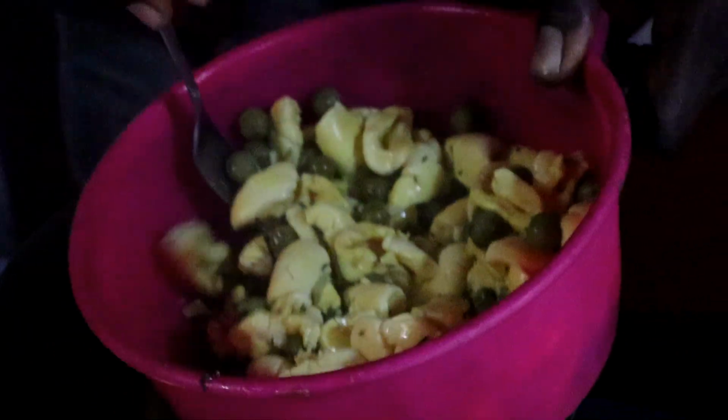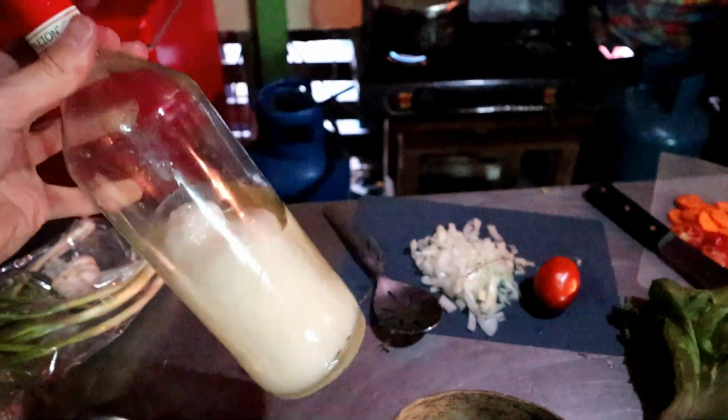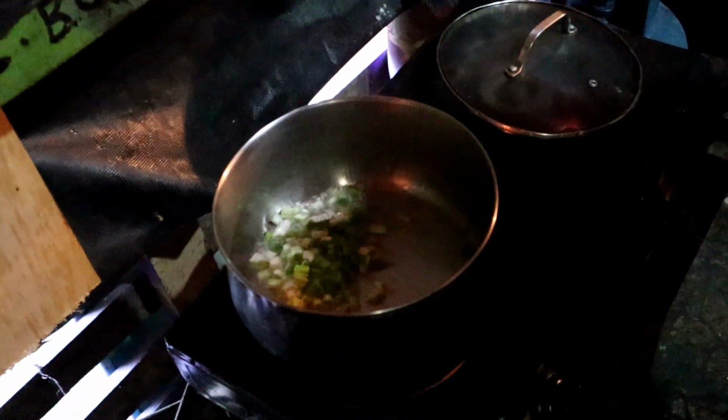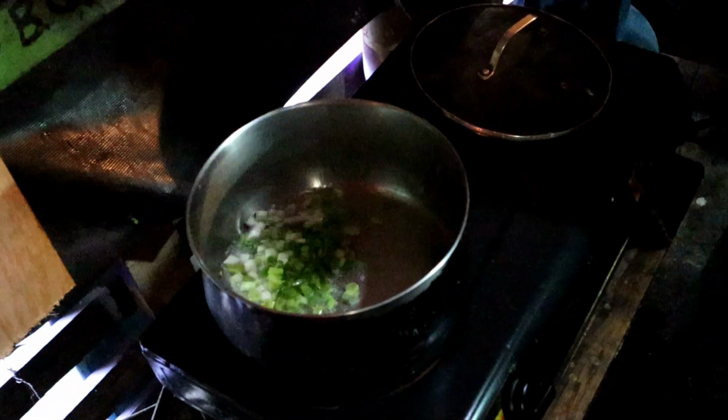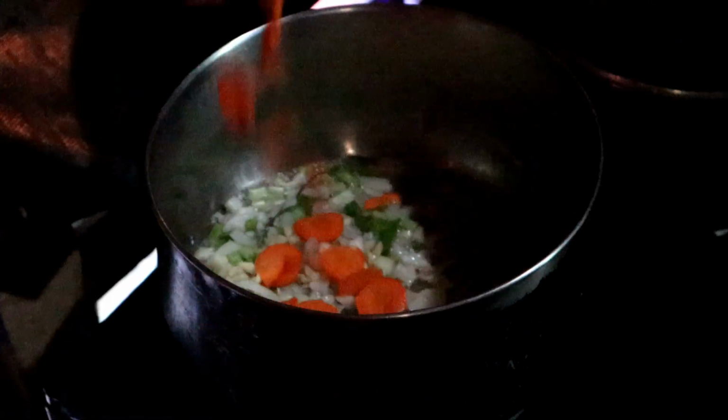So this is homemade coconut oil. It smells delicious. It smells like toasted coconut. Oh, that's really good. Smell that aroma. I can already smell the coconut and the scallions. It smells really good. And I go like this.